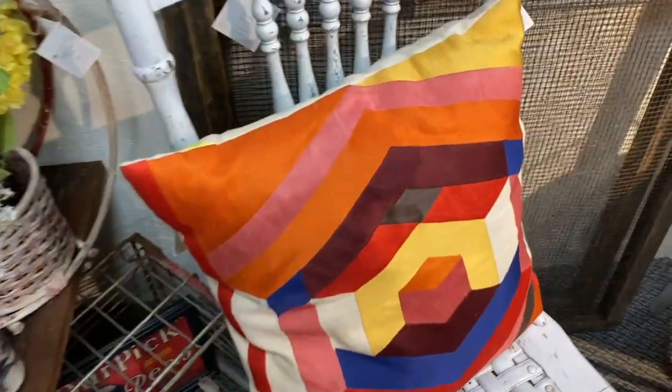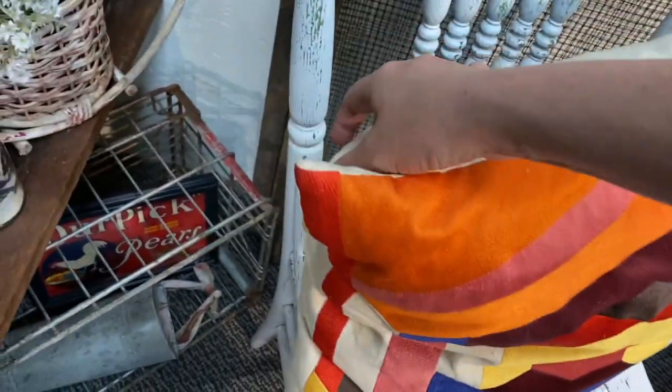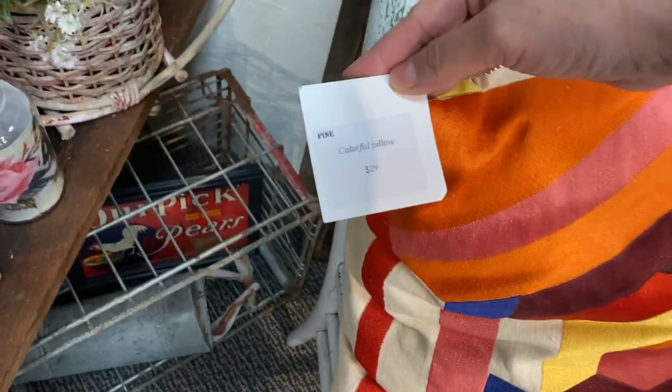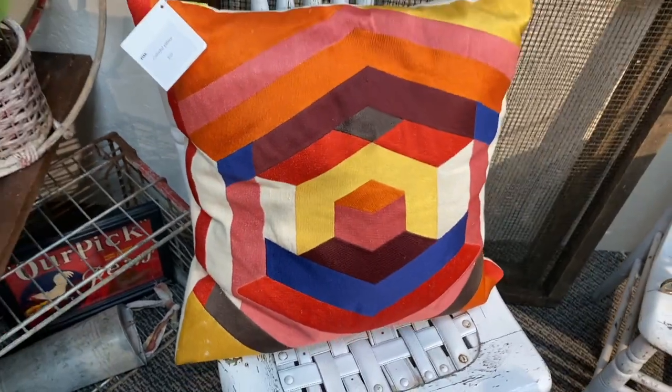I've been getting really into 1970s patchwork dresses and skirts, and this pillow kind of reminds me of that. I don't know for sure if it's vintage. What do you guys think? Do you think that's a vintage one? Kind of looks like it could be.